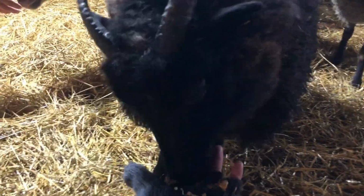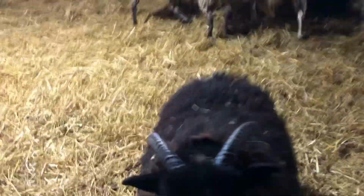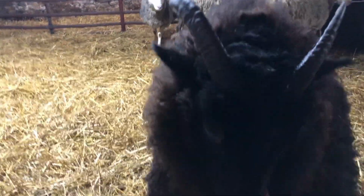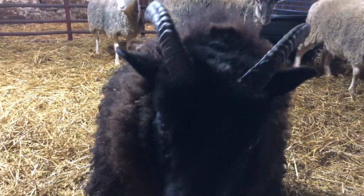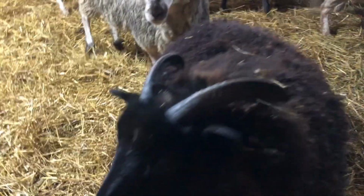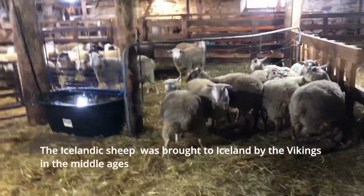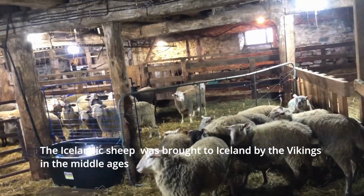So we try to get all of our sheep without any horns. It just prevents injury. They can have some issues with horns if they overgrow. When we got her, there was about a 50% chance she would have horns. You can see her mother's over on the other side there, and she doesn't have horns. Icelandic sheep are more prone to growing horns.